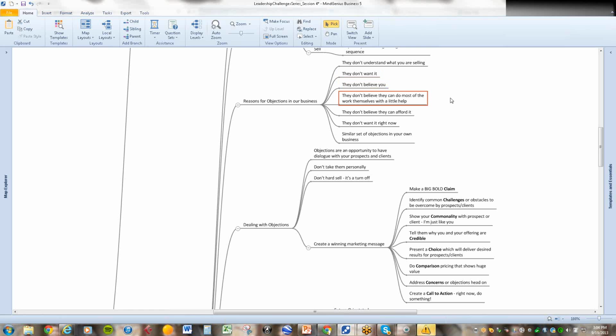Maybe they don't believe that they can do most of the work themselves with a little help from us. That's one of the big challenges for us, because we're not into creating dependency relationships at the end of the day. What we want to do is to help people stand up tall on their own and give them the guidance that they need, that gets them running, and just coming back to us for the little nudge along the way to make sure that they stay on track.